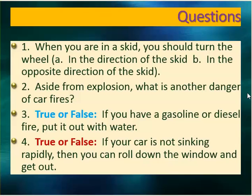Questions. Number 1, when you are in a skid, you should turn the wheel A, in the direction of the skid, B, in the opposite direction of the skid. Number 2, aside from explosion, what is another danger of car fires?